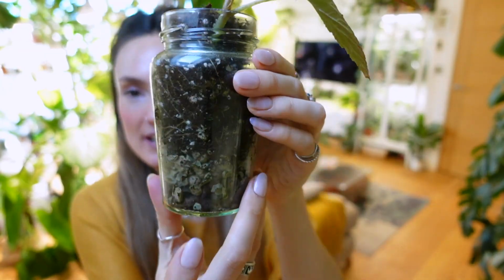It's not as quick as some of the other begonias that I've shown you. However, if you compare this to something like a Monstera, for example, I would say it's faster to grow. Also, I have got it in the same growing system.